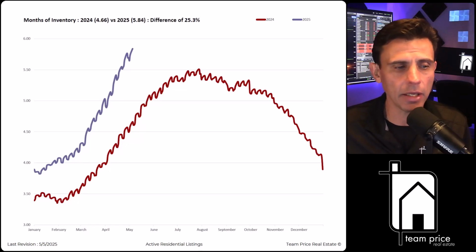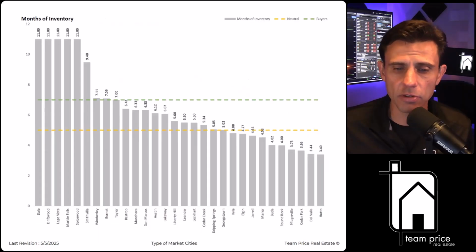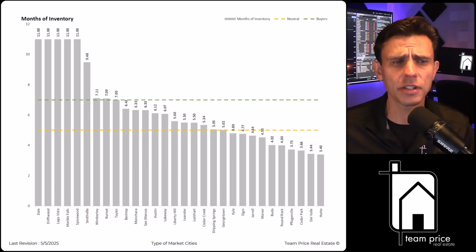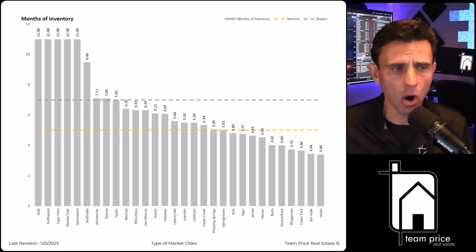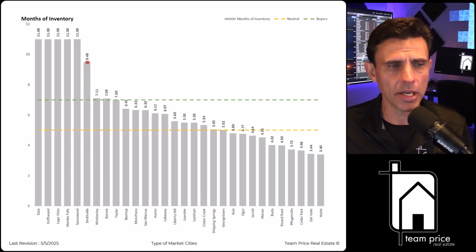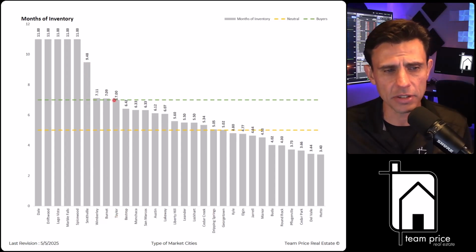Right now, today, we're at 5.84 months of inventory. So what are the cities with the highest inventory and then the cities with the lowest inventory? We've got a lot of cities tied for the record high. We've got Dale, Driftwood, Lago Vista, Marble Falls, Spicewood, all at 11 months of inventory, followed by Smithville at 9.48 months of inventory. And then we've got Wimberley, Burnet, and Taylor.